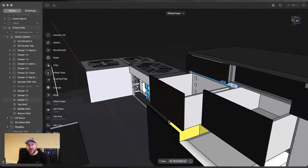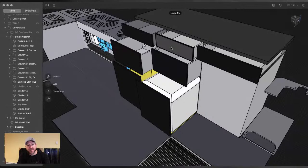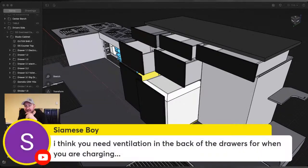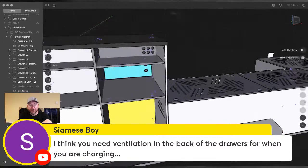So now we've finished this section. Let's pull all of these out. This is going to be number 1. Number 1 is finished. And I think you need ventilation in the back of the drawers for when you're charging. That's true. That's why, if you look in the back of the drawers themselves, let's do that. Let's ventilate one of these drawers.